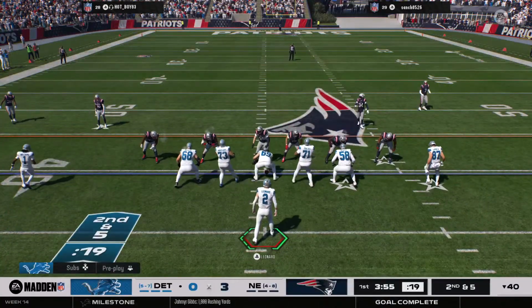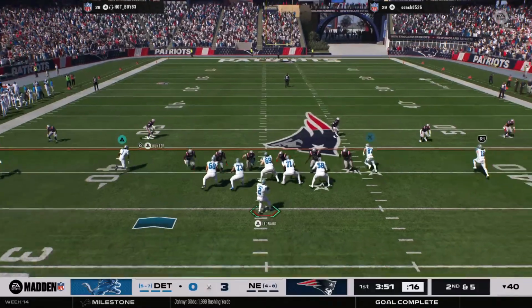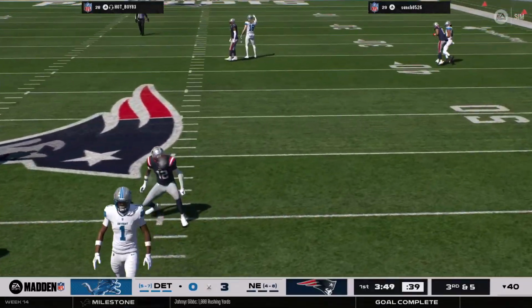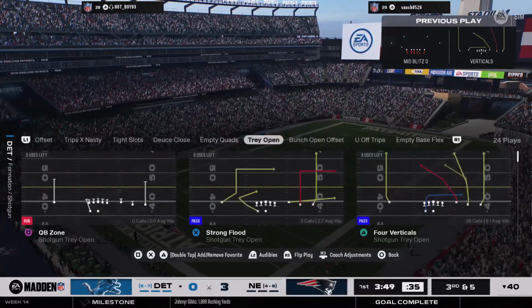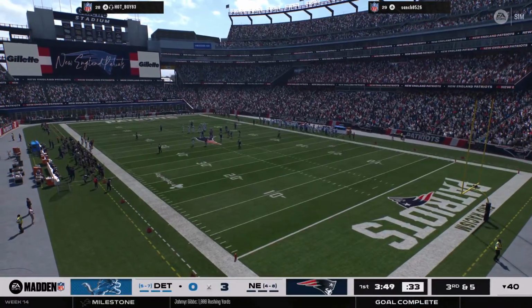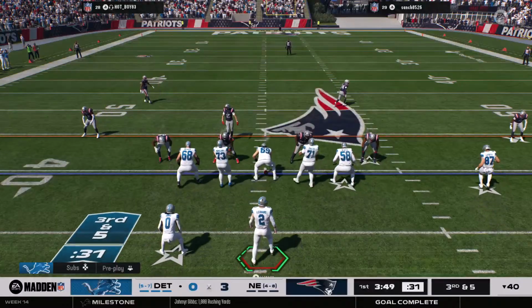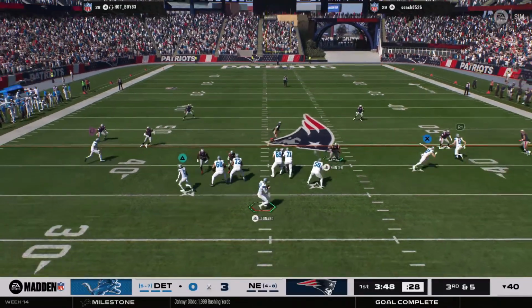Ball on the 40 now. Here's 2nd and 5. From the gun, here's Leonard. He'll be hit as he throws this time, and it's going to fall incomplete. They might be fortunate just to avoid the sack, and it'll set up a 3rd down. They got there in a hurry, didn't they, Mike? I mean, luckily for him, he saw that free rusher coming, and at the very least was able to get that ball out to prevent the sack.